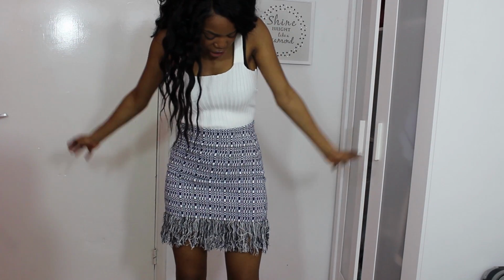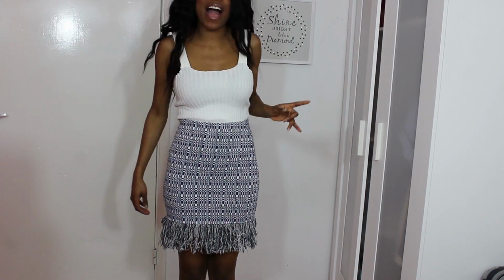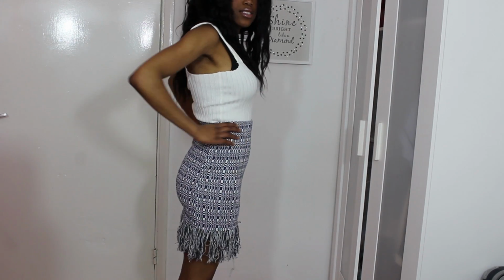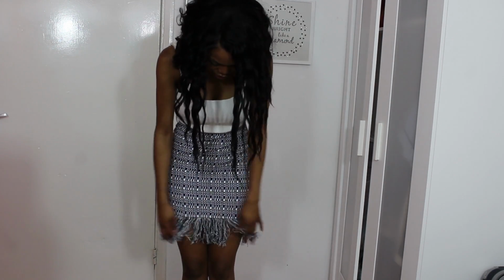Okay, so here is that cute little skirt on. Let me remind you, it's only £10 and it's so nice. Great feel to it, really nice and comfy. Love the elastic because it really sits on my waist nicely. Like, it's nice and tight. The skirt is nice and cute.